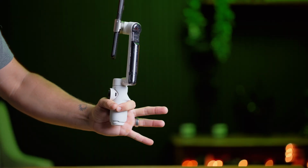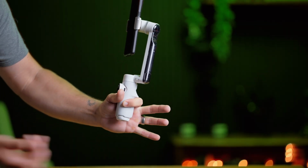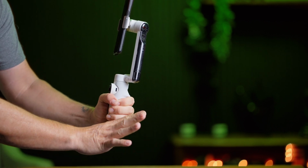This isn't the first time Zhiyun has put this on their cell phone gimbals, but it is a big feature for me when comparing these two models in particular. Not having to compress as much as possible under the pivot point, and instead being able to spread out your not so mammoth hands for a comfortable grip goes a long way into being able to control your smooth motions.